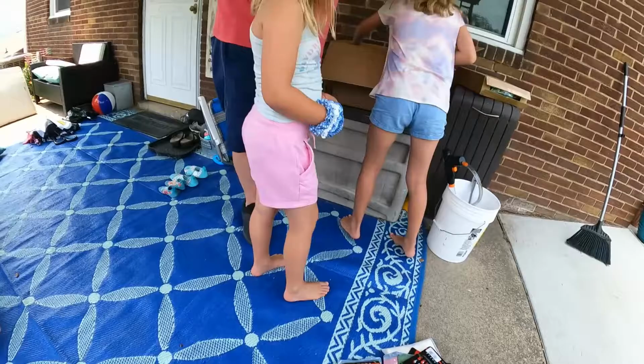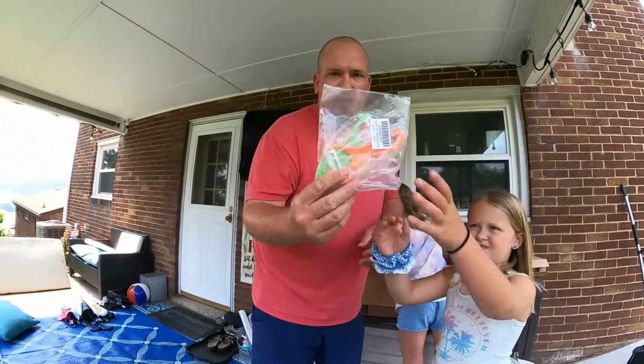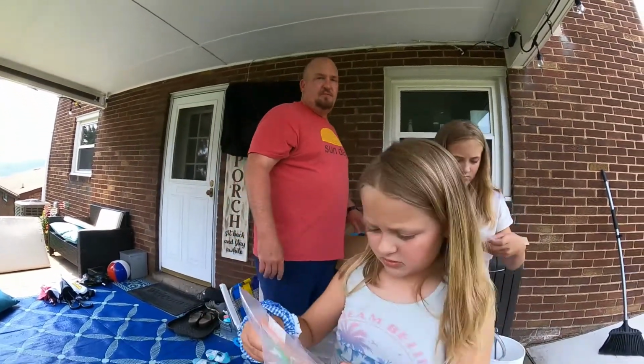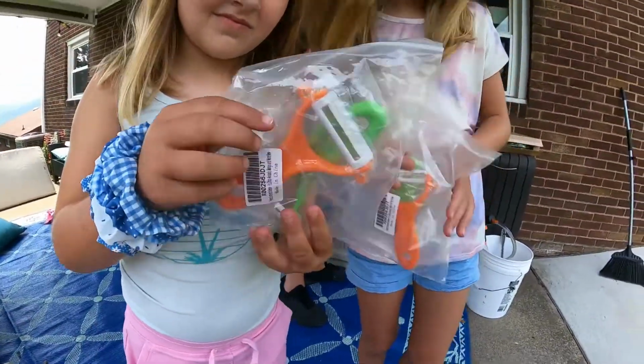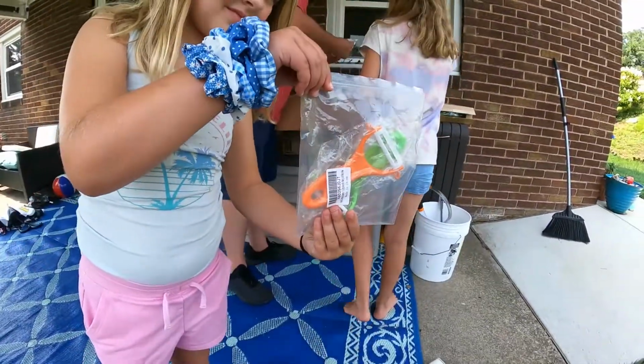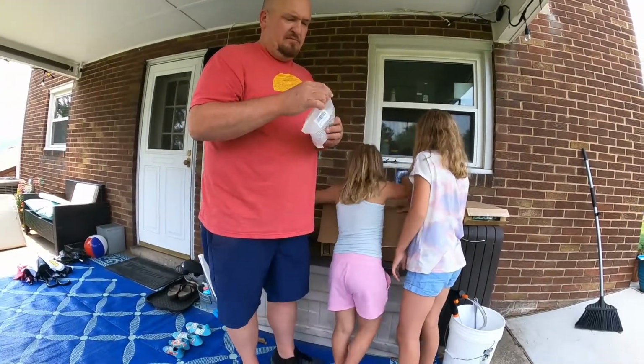No, this is a peeler and grater. The Julienne, avocados, mangoes, and more. Here, there's another one. Cool. Hold it up. Oh, there's more. I want to show. These are nice. Here is a 3D mask bracket.